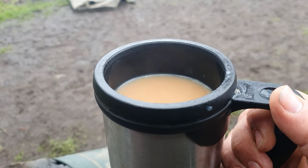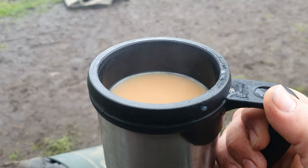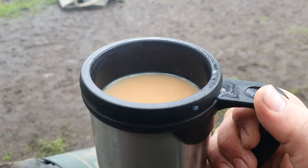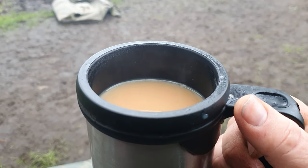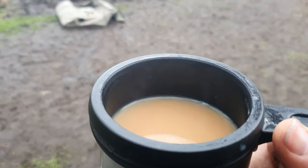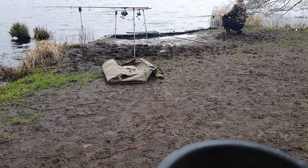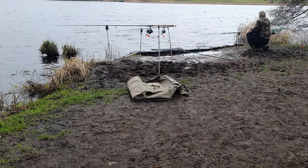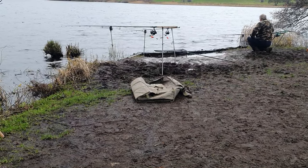And with that wind howling in, a much needed brew. It's not cold today, but when that wind comes in, it has got a bit of a chill to it. And there's no finer thing than being sat in the shelter with a nice warm brew. That wind has dropped a bit, and we're just moving into midday now.